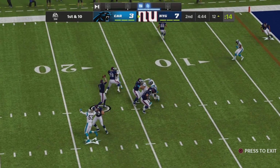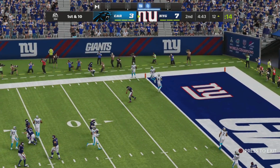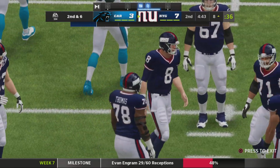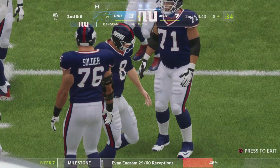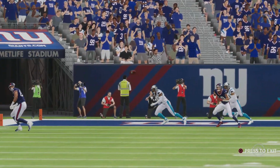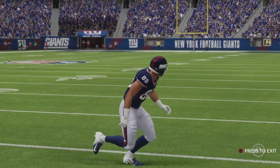They'll look to throw again. And a quick throw here, that's complete. And he takes it inside the 10 to the 8 before he's out of bounds. They'll contain him to just 4. 2nd down.